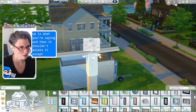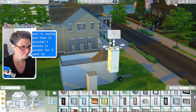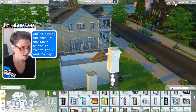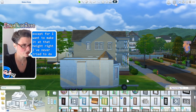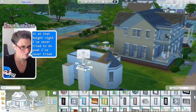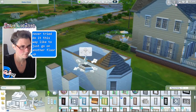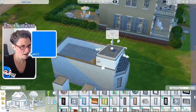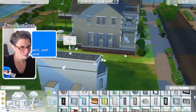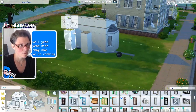Except I want to make it at that height, right? I've never tried to do it this way. Huh. Like to just go another floor up? Well, yeah. Nice. Okay. Now we're cooking. Now we are cooking.